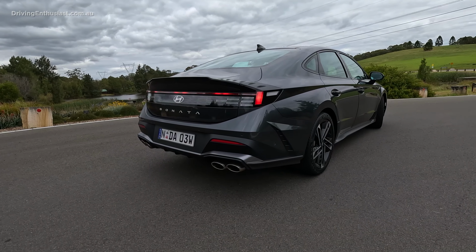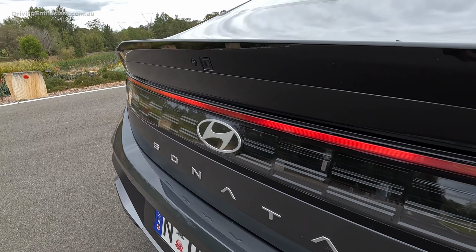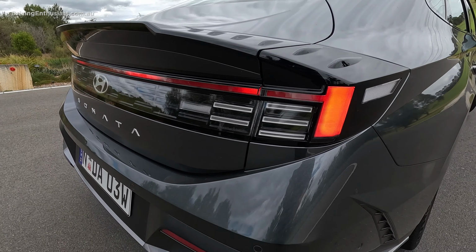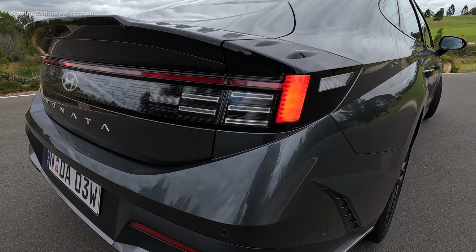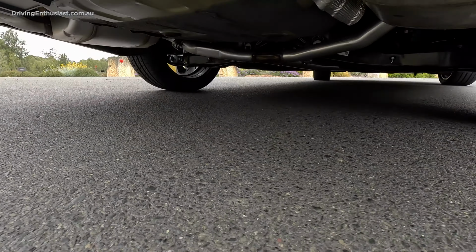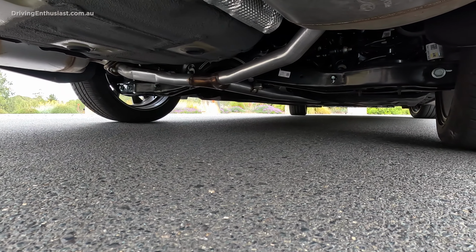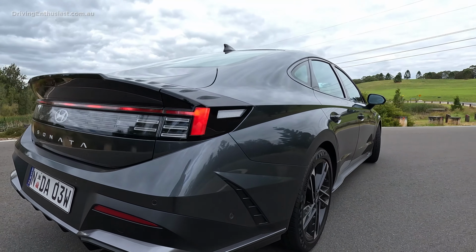Most of the torso carries over with minimal change, except there are some new side gills on the front guards, updated side skirts, and black window trims instead of the previous chrome. Around at the back is the new H-style full-width taillight, matching that low and wide character of the front, with the latest flush Hyundai badge in the middle, and a completely restyled diffuser at the bottom.